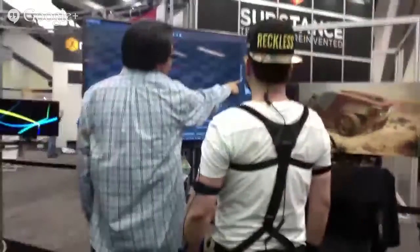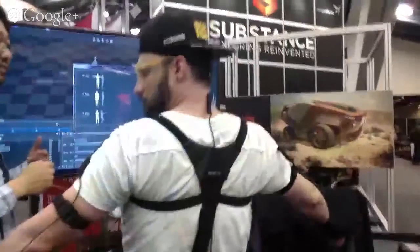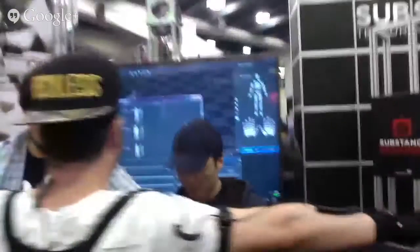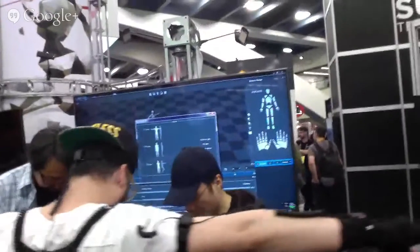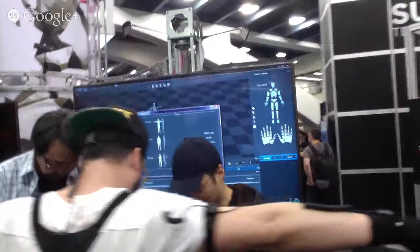Looks like they've got a little display over here that shows which of the trackers are active. They're all green right now. Looks like they're calibrating it with a T-pose as well.